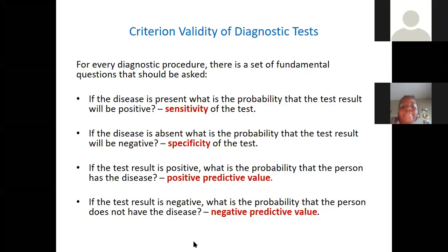Now, for every diagnostic procedure, there's a set of fundamental questions that will be asked, and those are the things I've been saying before. If disease is present, what is the probability that the test result will be positive? That is, if somebody has the disease, what is the probability that the test will pick it and say you have the disease? That is the sensitivity of the test. By the time we move on, I'm going to show the mathematical aspect of it.